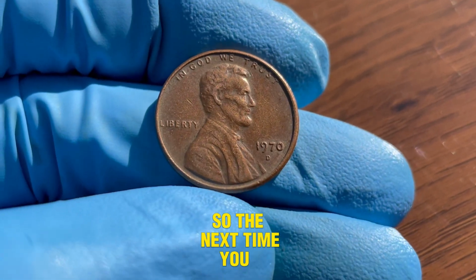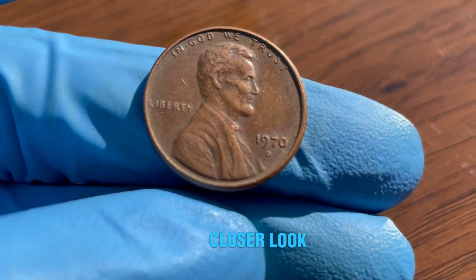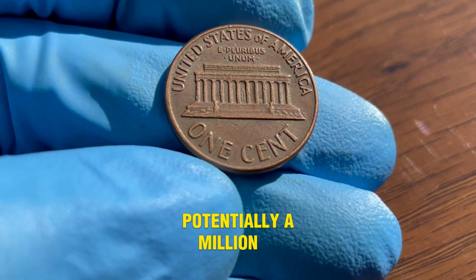So, the next time you come across a 1970 penny, be sure to give it a closer look. You could be holding onto a coin worth a small fortune, potentially a $1 million penny.